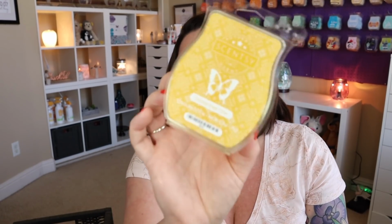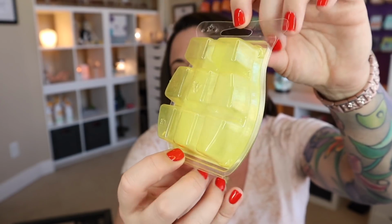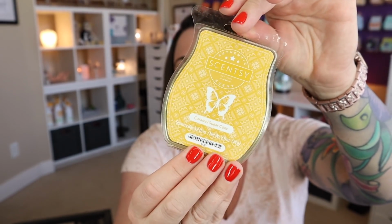This is my last bar. You guys, I feel like this is going to be the shortest empties video ever. I realize this is probably a more normal rate to be going through things, but okay, I got through my last bar of Caramel Sugar Cone. Look how old this one is. Look at that stained plastic. This one, it's good.